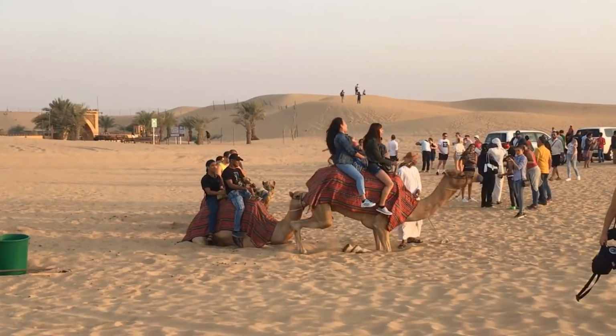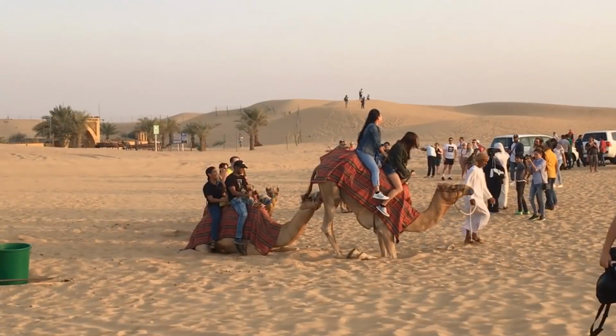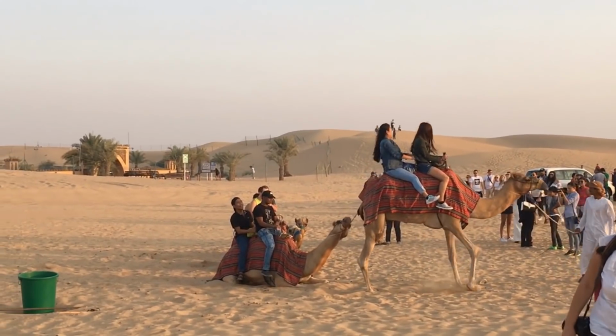I'm just going to show you these camels because this is funny, they're standing up. When the camels stand up, people freak out. They do it back first, then front.